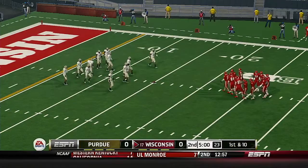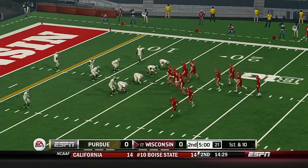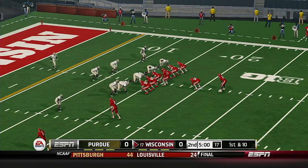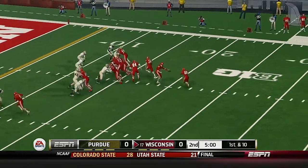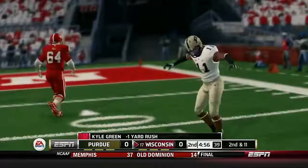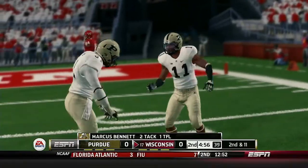Set to resume action here in the second quarter, and we've got a tight ball game. Hey, Mike 52. Set. One hit. Takes it right, and he can't get back to the line of scrimmage. That's a great play by the defense.